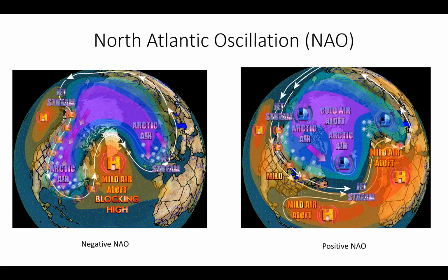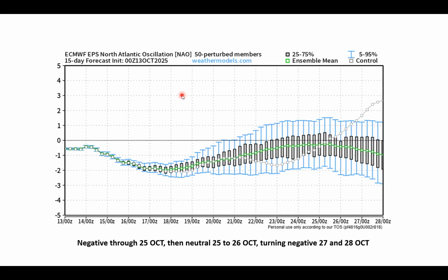In this case, we look at the European EPS NAO 50 perturbed member forecast through the 28th of October. We see a negative phase of the NAO through the 25th of October. Look at the green line here. That's the average. All the ensemble members were negative through the 25th. Then we briefly get closer to neutral 25 and 26 October before again dropping negative. So the common theme here, according to the European EPS, is for a negative NAO.